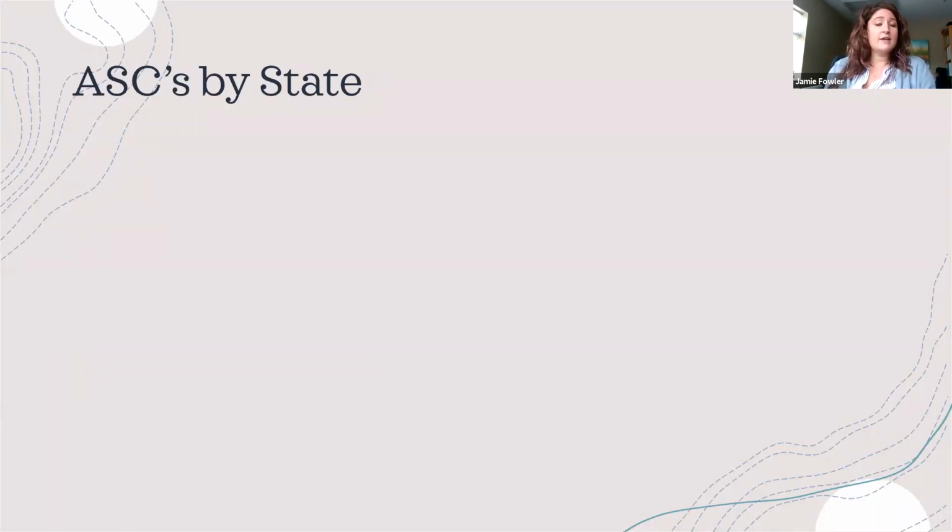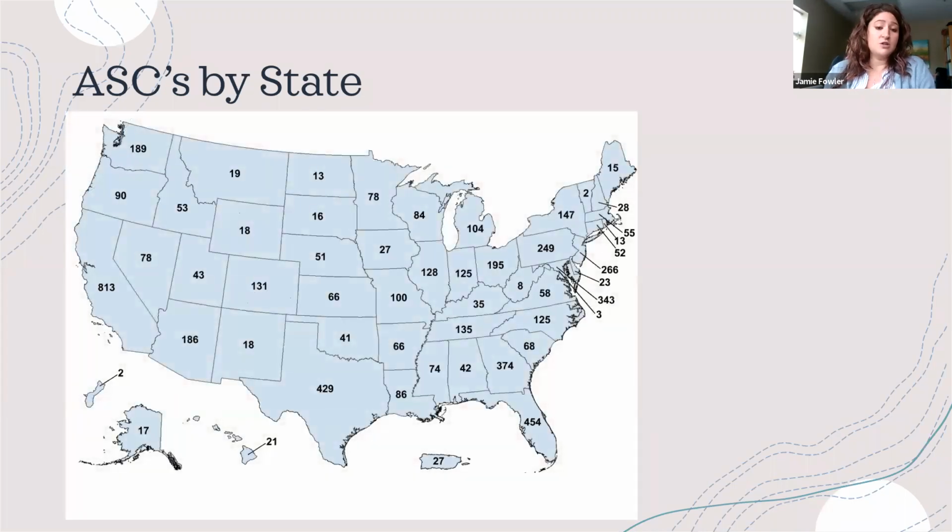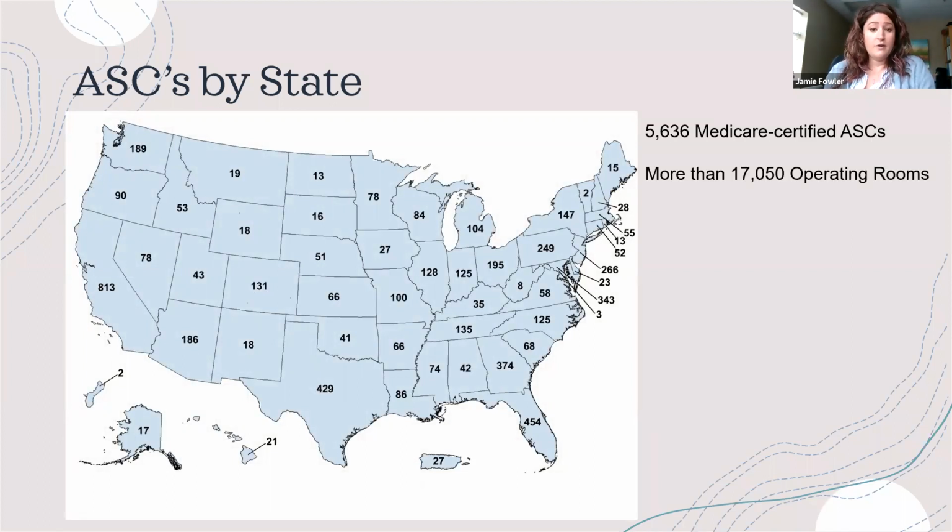So if we take an overview of ASCs by state, just to get an idea of how many surgery centers are out there, there's an image here that shows what the breakdown is by state of how many surgery centers there are. And there are a little over 5,600 Medicare certified ASCs in the United States. And that equates to more than 17,000 operating rooms that are dedicated to surgery centers.